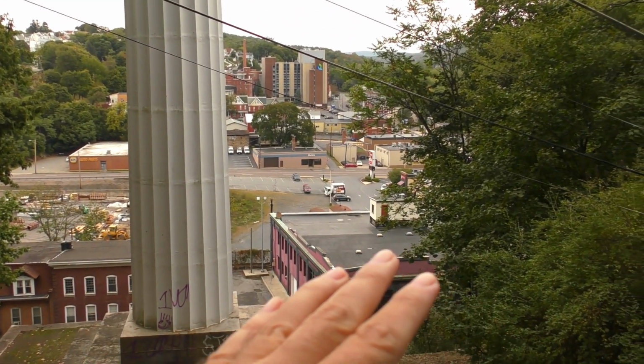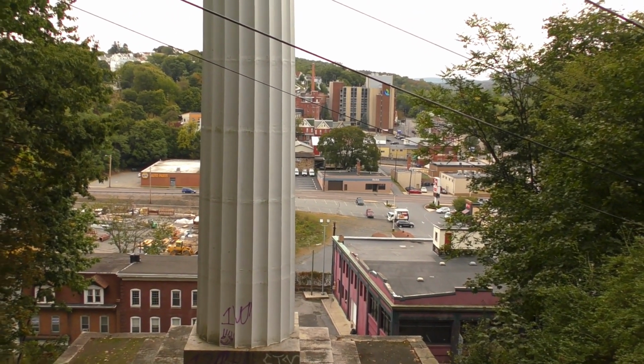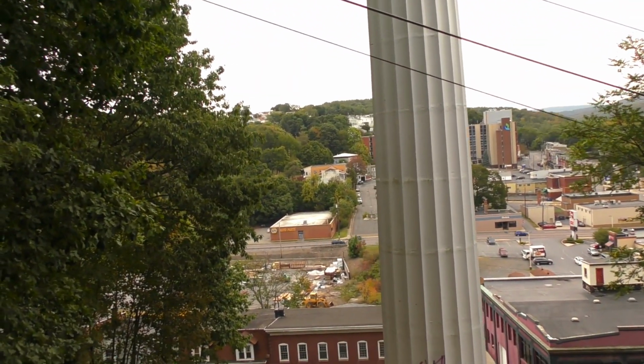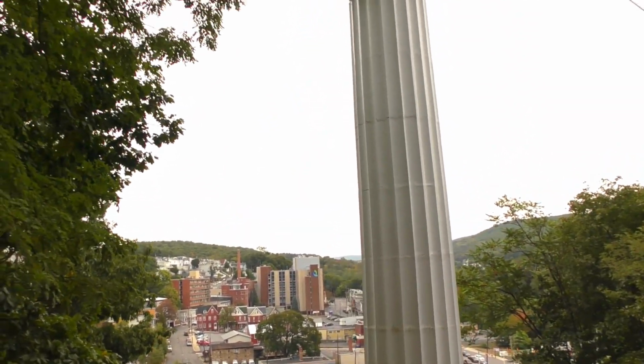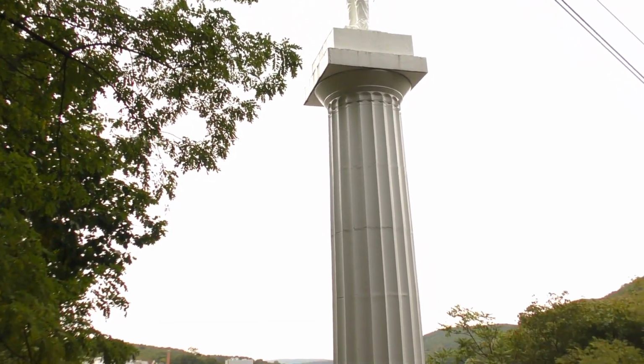Yeah, and when you're coming into Pottsville from the south, I think right down there's Route 61, you can look up the hill and you can see this statue. I know I've often in the past wondered what it was. Didn't realize you could actually come up to it here. Let me try and get away from the electrical wires there. All right.